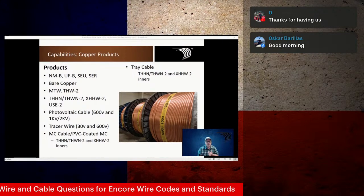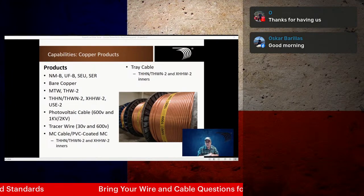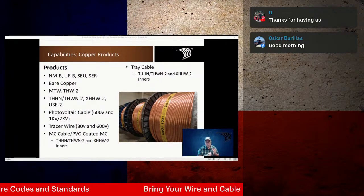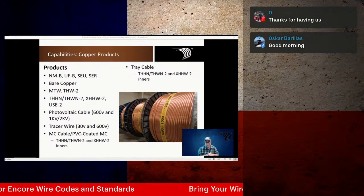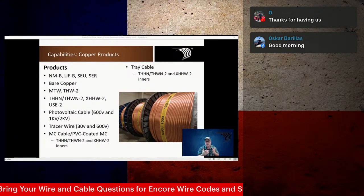But this kind of tells you what we make. We make MC cable, both the PVC jacketed or covered, as well as the standard MC. But we also make specialty MC. Okay, we call that our smart ground products. And that is where you would use the armor as an equipment ground conductor. Okay, so we make that product as well because typically you can't do that with normal MC, but we do make that.